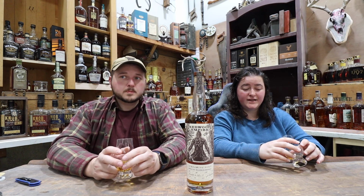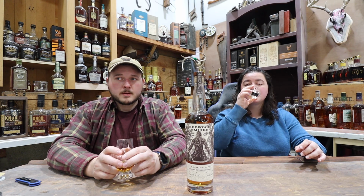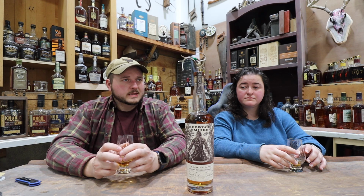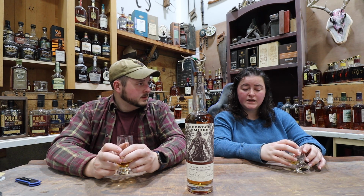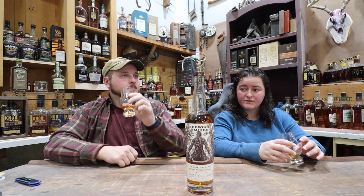I'm going to try again to not get the alcohol face. A lot of corn. We get a lot of corn on the flavor, which goes into a very light berry and vanilla. See, I'm not getting much flavor as far as mouthfeel goes or mouth taste goes.